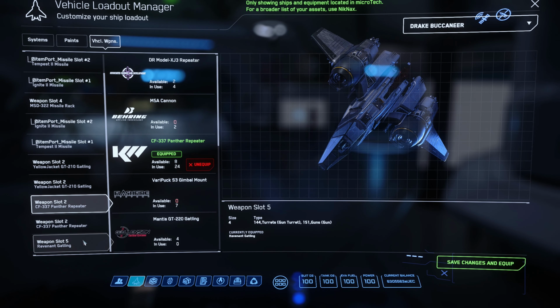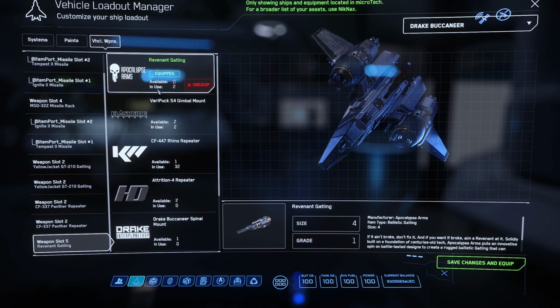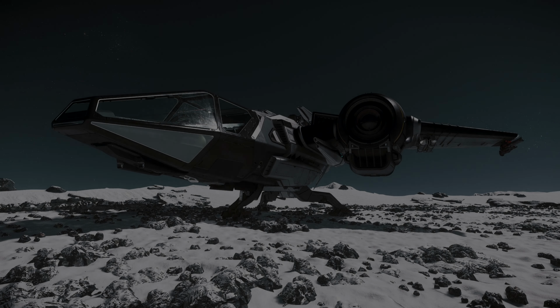And then of course the stock loadout does feature this monstrous Revenant Gatling gun size 4, which will tear through a lot of things. Not denying that the stock loadout is a very good loadout, and maybe you don't want to change it. It's absolutely fine. But the shields is something I would consider changing.